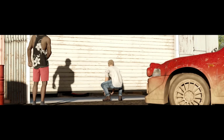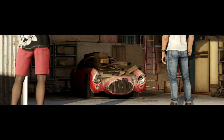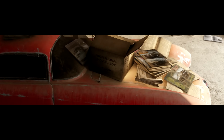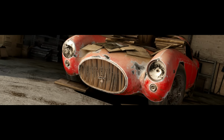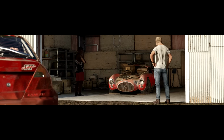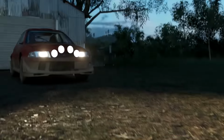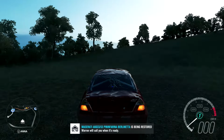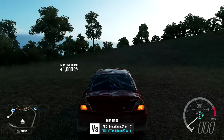Come on, what have you got for me? I can't even see it under there, is that? No, it can't be. It looks like one of the rarest and most valuable Maseratis ever made, currently being used as a bookshelf. Mate, if I'm right, this is huge. Give me a chance to get it fixed up at the shop, yeah?